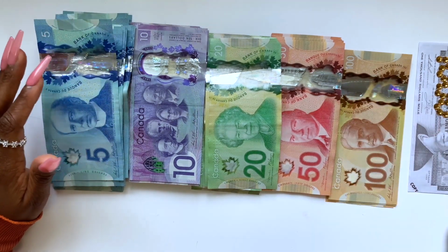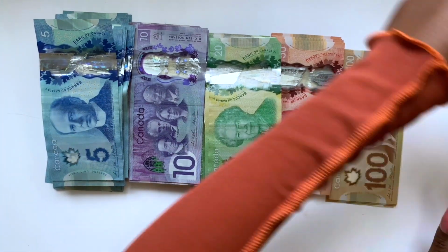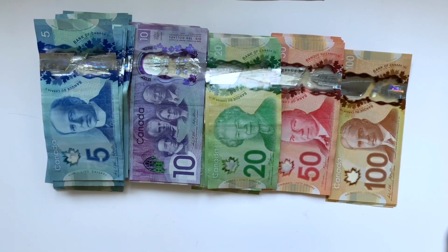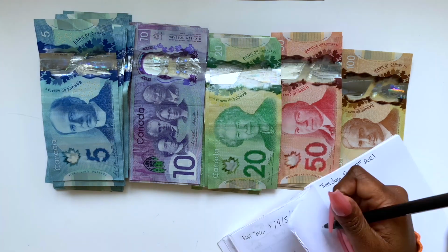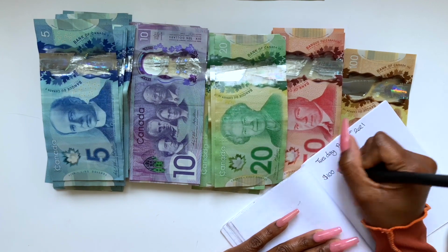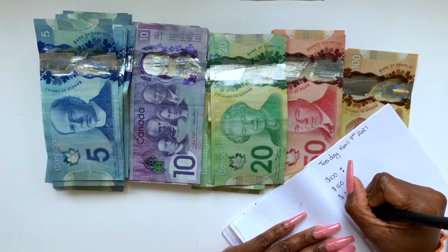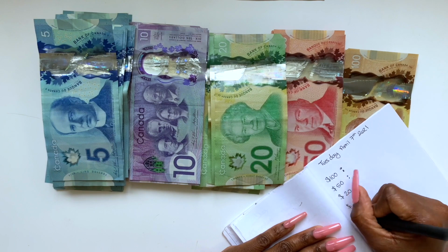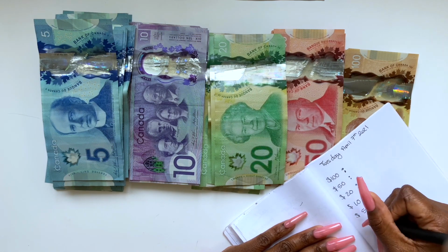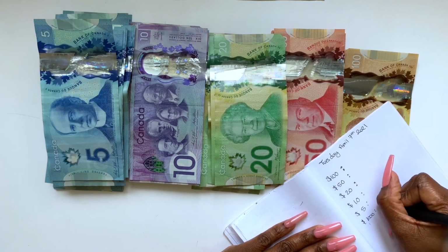Now that I have all the stacks together, this $1,000 slip, I'm going to put it here for now. And I'm going to take out my handy dandy notebook and I can start calculating. We can start from the biggest denomination, which is our $100 bill, and go from there. So $100 bill, and then my $50 bills, see how much I have. $20 bills, $10 bills, and then last but not least, our $5 bill. And I almost forgot our $1,000. I'm just going to put it at the bottom right here. We already know we only have one, so let's just put one right here.